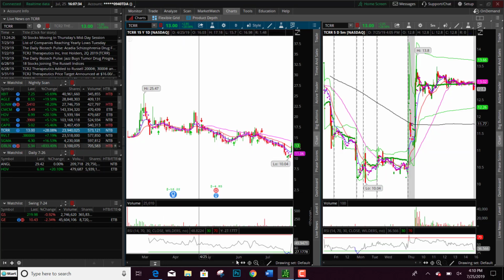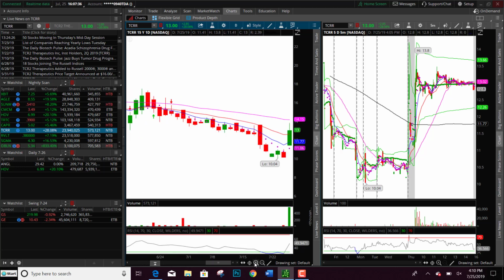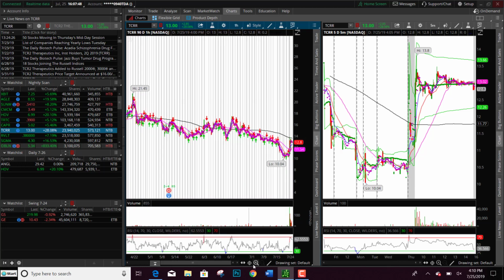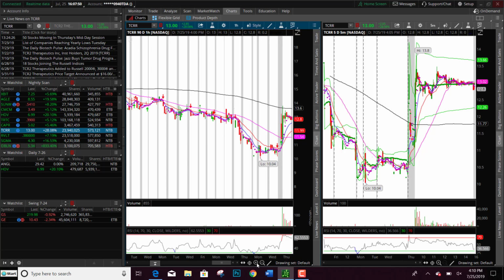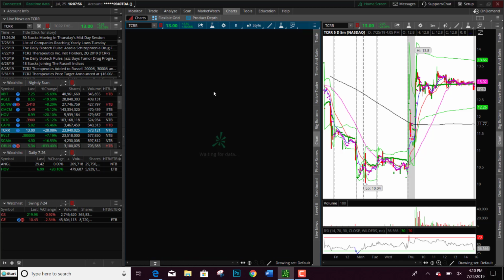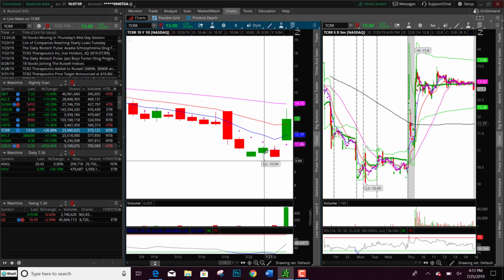Let's take a look at TCRR. Okay, so this one, you can see this cup pattern here. It's going to run into resistance at this 1380 and then at the 50 SMA. Let's take a look at the hourly. So you can see cup handle. It is going to run into this 1360 resistance. However, I like the cup on both the hourly and the daily.